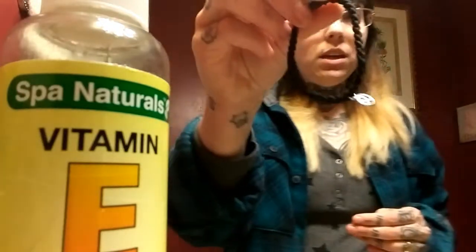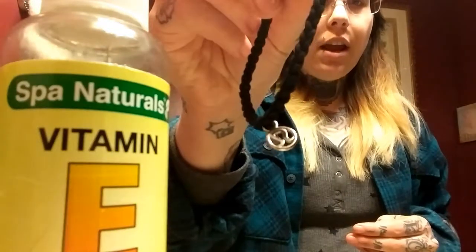Here's a little hair tie I might use. This is my Lululemon hair tie. I like that one. It's a vintage one. I got that off an app called Mercari, I think it is. That or Poshmark. If you haven't heard of those apps yet, check them out on your phone or online. Poshmark.